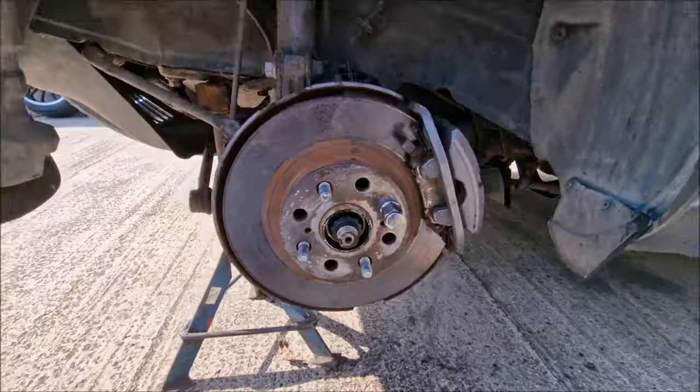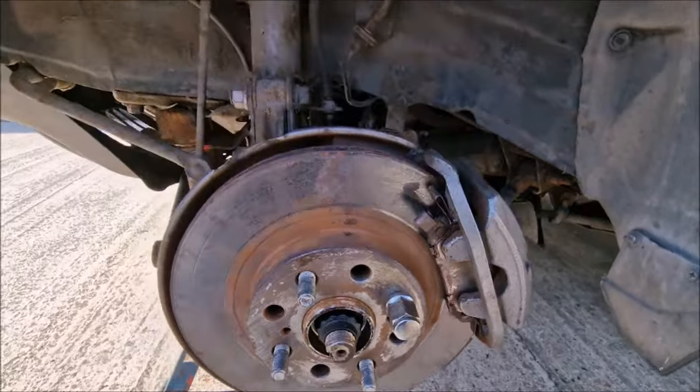Right, time to reassemble the brakes. That's it, brakes are back together. Just got to bleed them now.